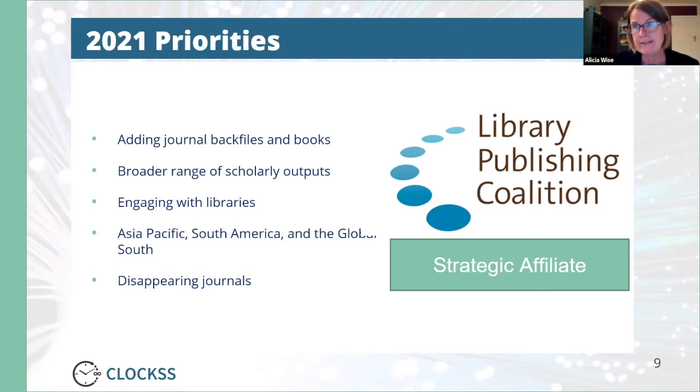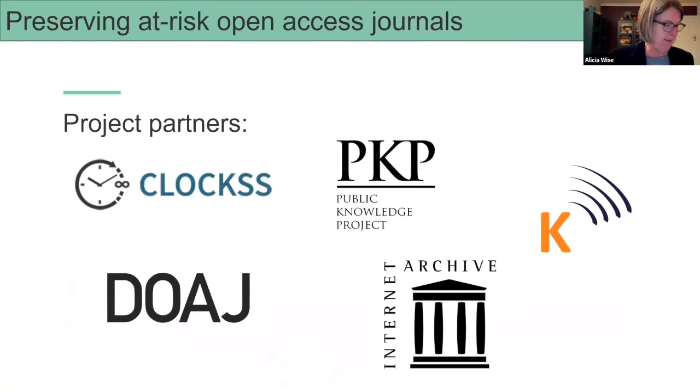We're also increasingly looking for ways to reach out more broadly globally. We do have members around the world, but there are opportunities to strengthen our engagement in Asia Pacific and the Global South as well. And thanks to Craig's leadership, we're very actively involved in some projects now to look at how preservation services can work together to help minimize the risk of disappearing journals. So that's what I will talk about just for the remaining few minutes.